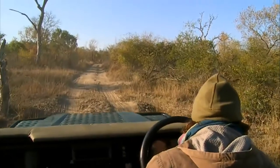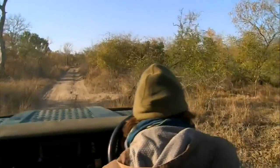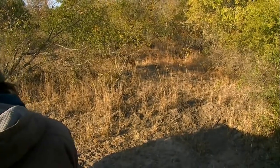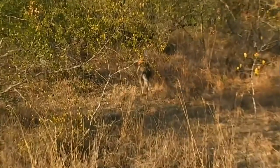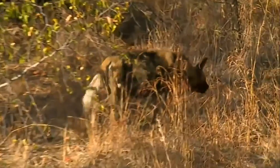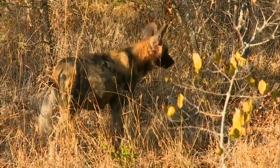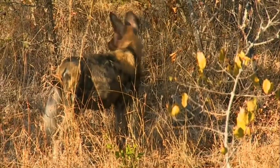I'm just going to have to try to stick with her. She looks like she's lost the pack. You can see how red her face is there. They've just made a kill. But when they are like this, they can kill more than once in the morning. So we're definitely going to stick with them.